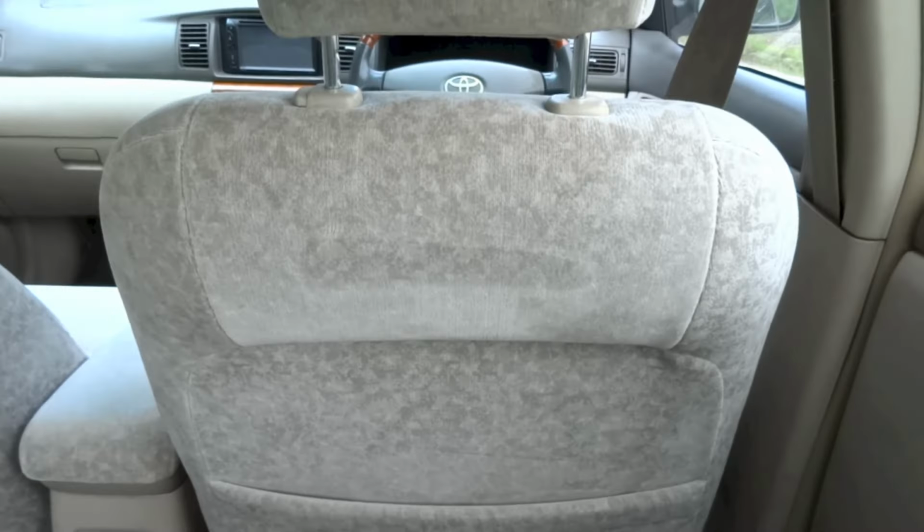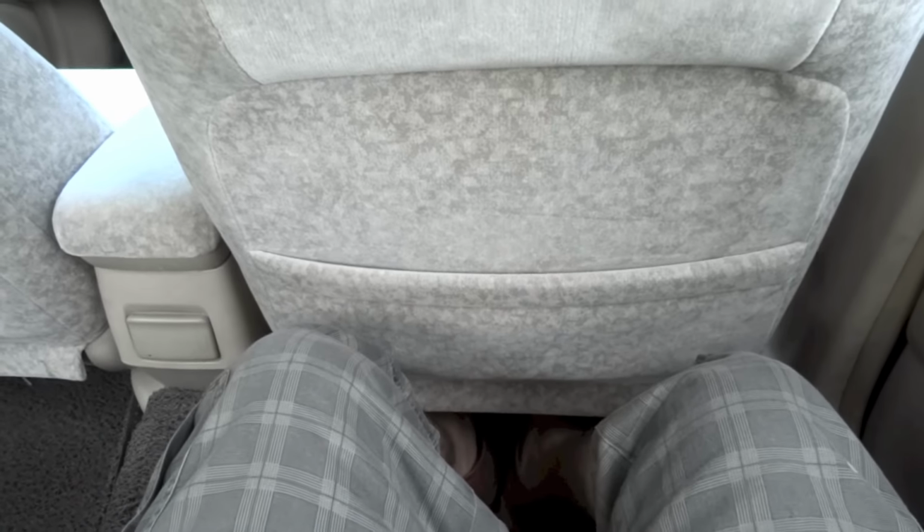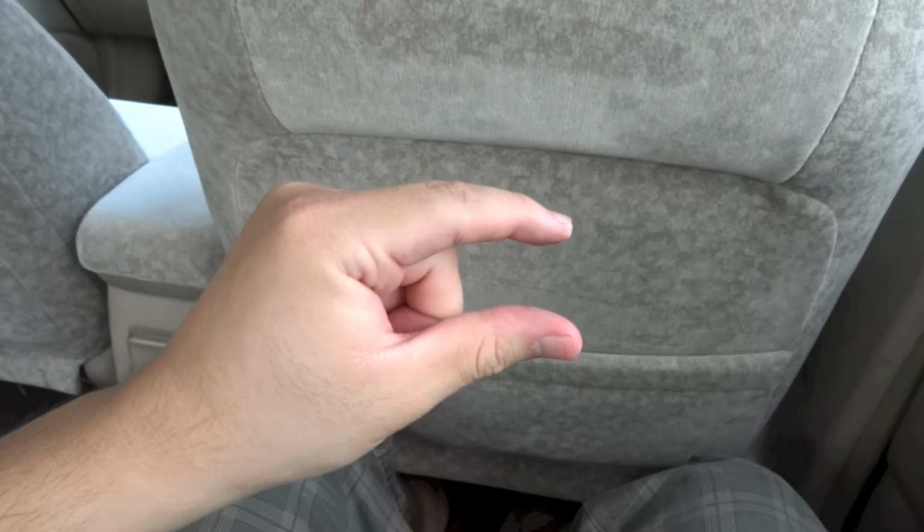I did set the driver's seat to a position that I would feel comfortable in. I'm about 5'7", which is about 1.7 meters tall. There is quite a bit of room to stretch out my feet underneath the driver's seat. As for leg room, I get about this much. And I do get about this much in terms of headroom. It is actually not too bad back here.